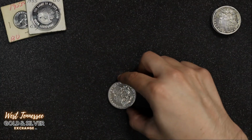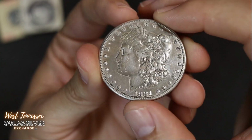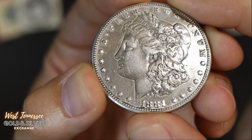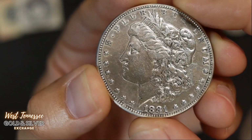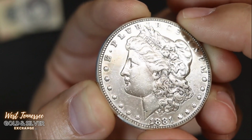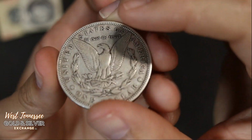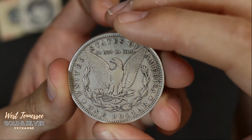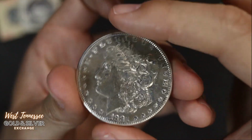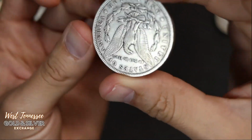Next up, we have this very shiny 1881 Morgan. This one looks like it has been polished and cleaned. You can tell by those scratches right on the cheek. See those nice scratches going up? That is a good indicator. You can see the scratches right here, going that direction. That shows that it has been polished, has been cleaned. This 1881 P, still 90% silver, still a Morgan dollar. I figure a ton of these have been cleaned, but still, still silver, and good for stacking.